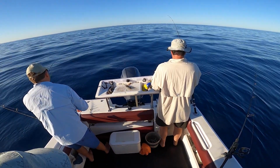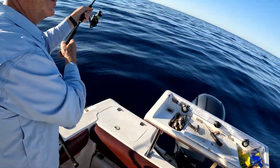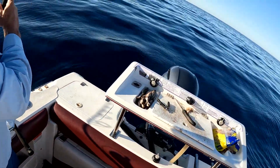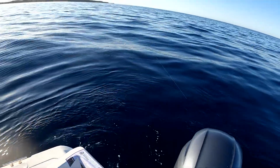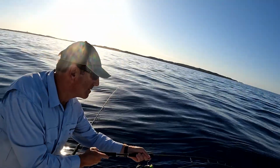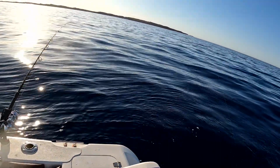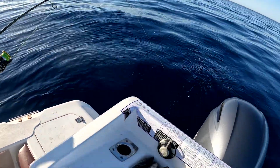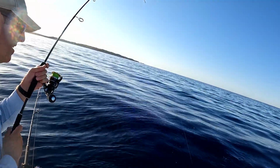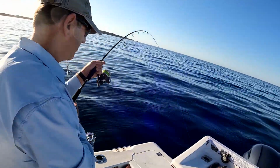Might be right on the boat. I think going down like this and lifting out. It's a live rod as well, but hoping to have the first snapper for the day. We've burleyed up quite a bit. We're in the same spot that we were in a couple of days ago. Hoping for a good snapper to break the ice.